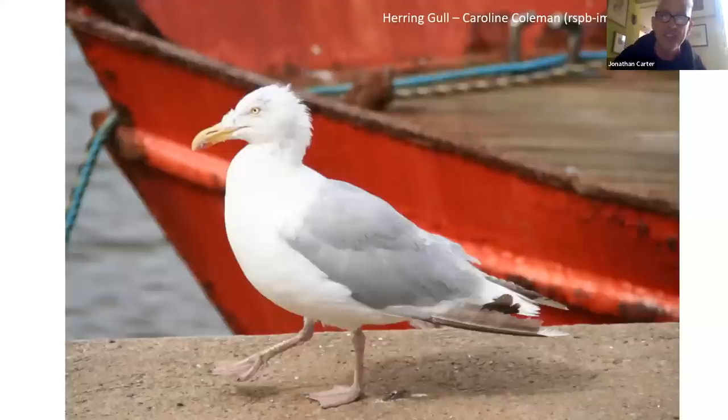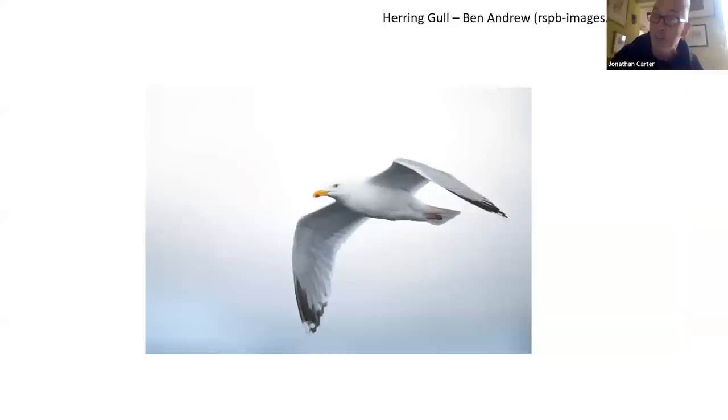Now, obviously, from underneath, that's not always easy to see. They're actually quite similar underneath. The herring gull has pink legs and the lesser blackback has yellow legs. So if you can see that, that's quite an easy way of telling them apart. But as you can see in that photograph, when the wing bends down in flight, you can see the upper wing. So as long as you keep your eye on the upper wing, you should be able to tell them apart fairly well. It's quite a big difference between the two colours of grey.